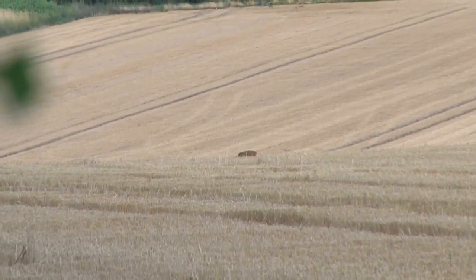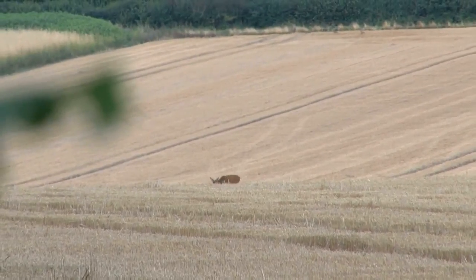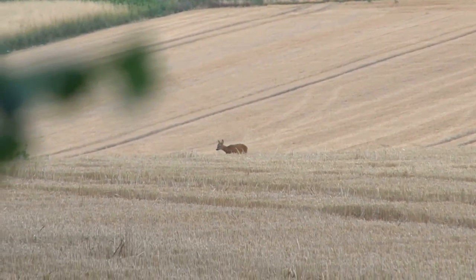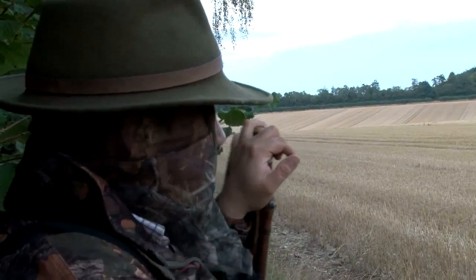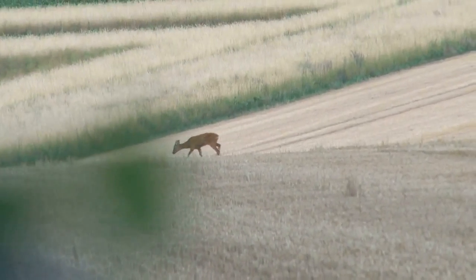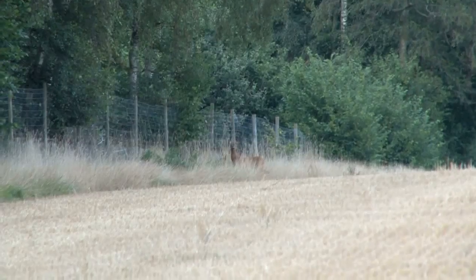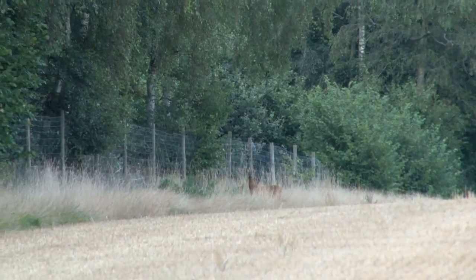As we start working around, a youngster appears. This could be really good or really bad. The young buck moves into the wood. Roy takes his chance and moves further up the field to our right to get some ground behind the buck. As he moves, David spots that the yearling has not left the pitch and is still on the sidelines.